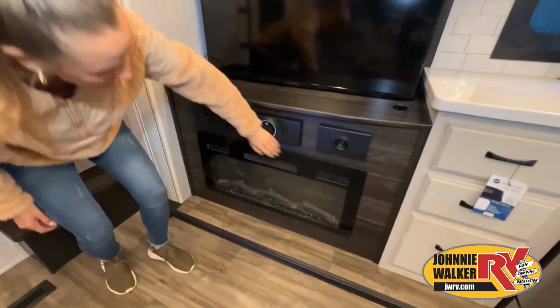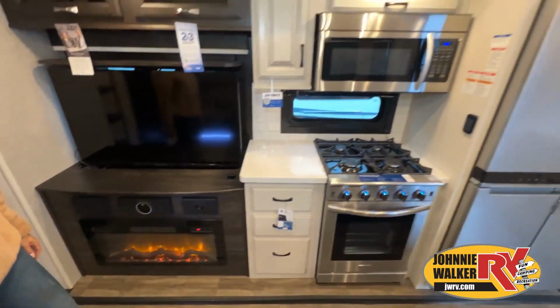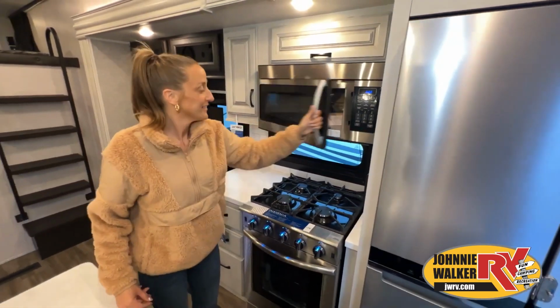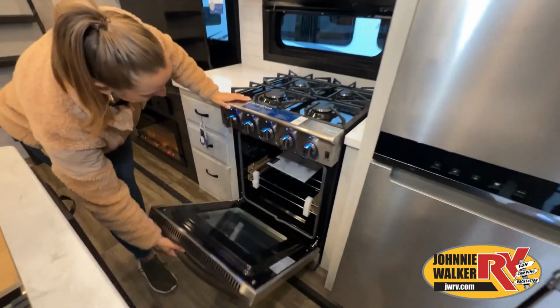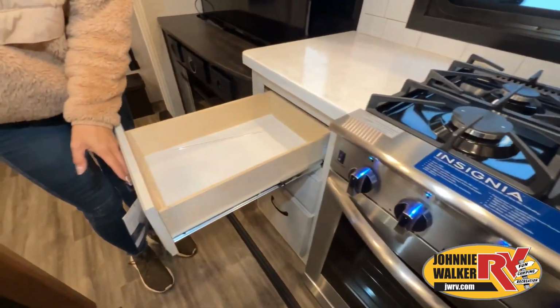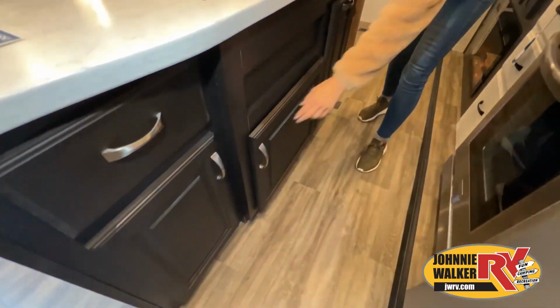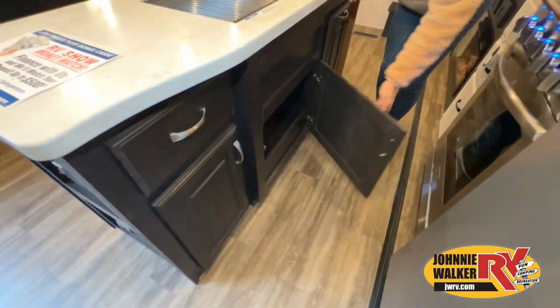Now, like a brochure, this video is only a representation of the manufacturer's floor plan. Just like a home, there are many variations of every RV made. Features, options, colors, fabrics, and other specifications may be different from one RV to the next. So, it's important to contact a Johnnie Walker RV team member for actual details about this floor plan.